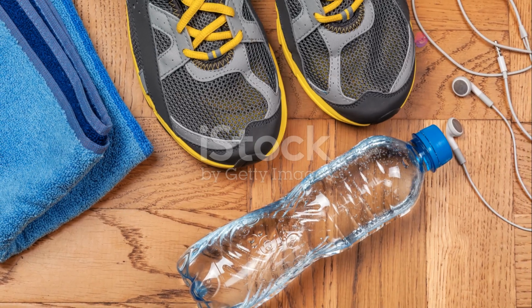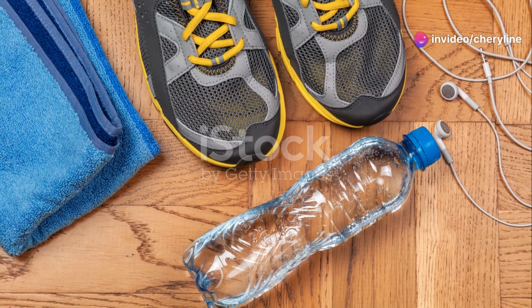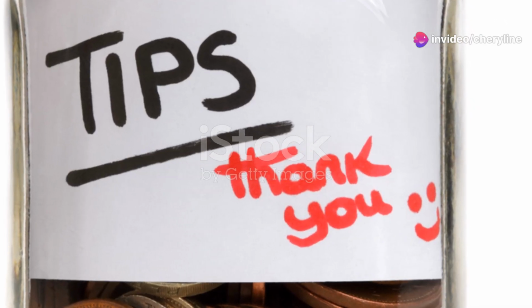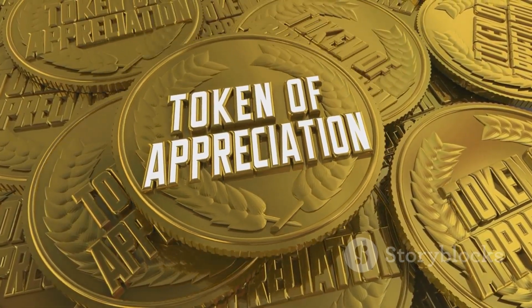Just remember to wear comfortable shoes and bring some water. These tours can sometimes cover a lot of ground. And when you're done, don't forget to tip your guide. It's a nice way to show your appreciation for their time and knowledge.